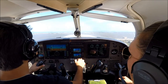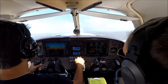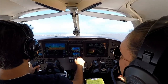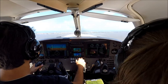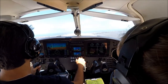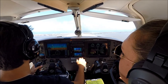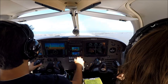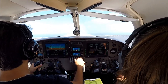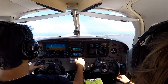Melbourne, 1062 over I-95. 1062, runway 9 right, cleared for the option. 9 right, cleared for the option, 1062. 475 Foxtrot, turn right at November, hold short taxiway Alpha. Alpha November, hold short Alpha, 475 Foxtrot.